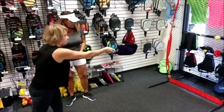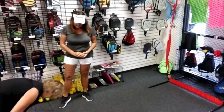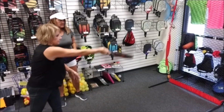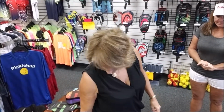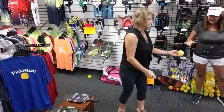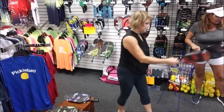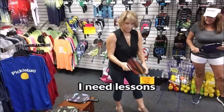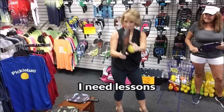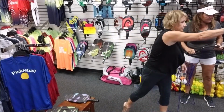So now we're going to try it out. I think maybe I should take my shoes off because I have little high heels on, and ensure that you're hitting it in the center, because every single paddle has that sweet spot that you're looking for to get the maximum, hence the sweet spot. Correct. Okay.